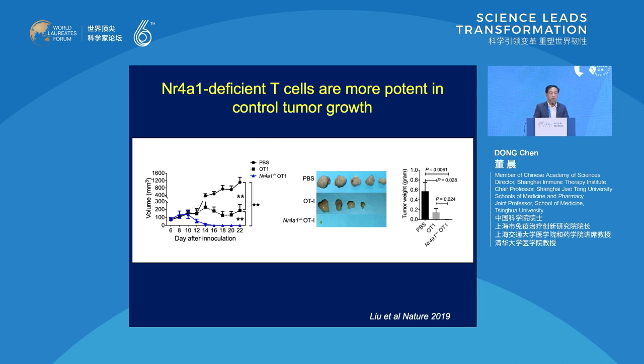So we're very excited about these findings and hope that these findings will be translated in cell therapy to benefit long-lasting tumor control in patients, especially in solid tumors.